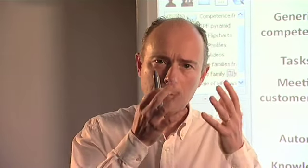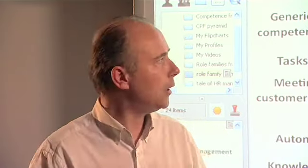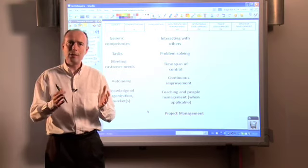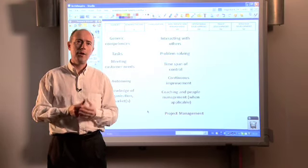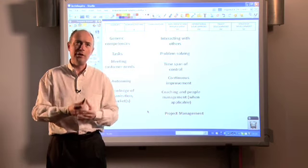To keep it simple, we can say that a role is made of a set of tasks and responsibilities. A person, on the other hand, is made of a set of competences. For instance, suppose that a role is positioned in the role family operational development. Well, that doesn't automatically imply that the person in that role has the right level of competences for an operational development role.